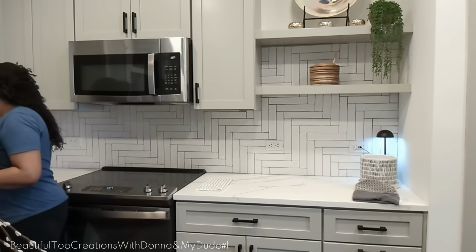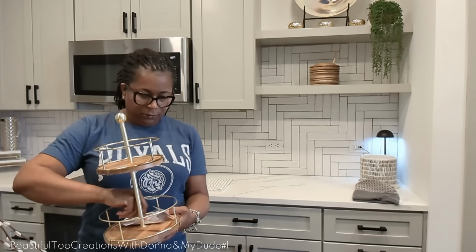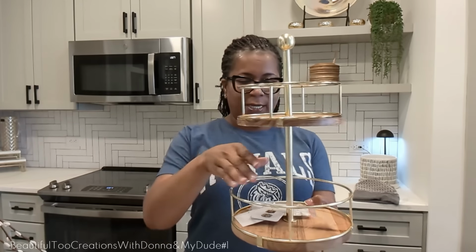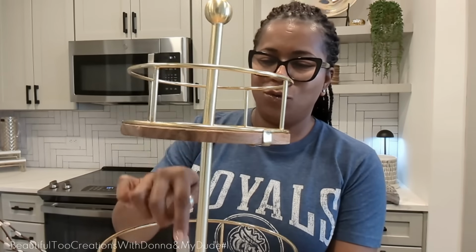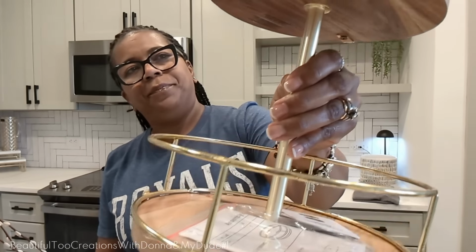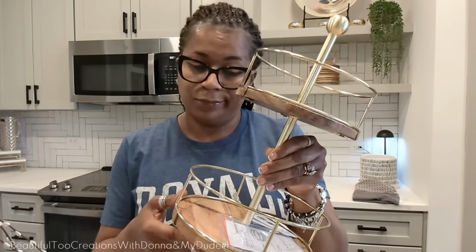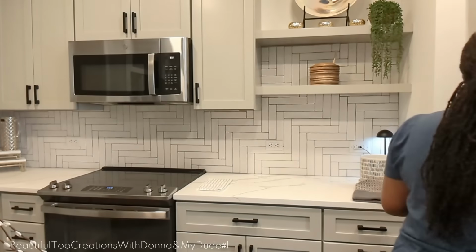And this is a little kitchen pantry organizer turntable with the gold and the wooden. I thought it was cute, y'all. It was cute. This is a Marshall's find as well. I'm just loving the wood and gold accents. Y'all see my vision? You see what I'm doing?